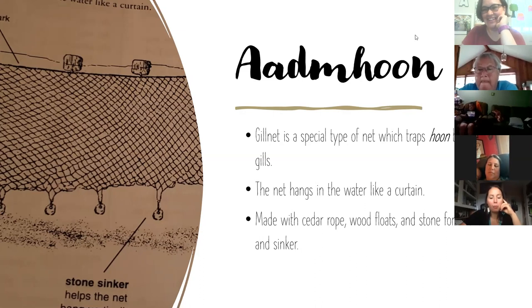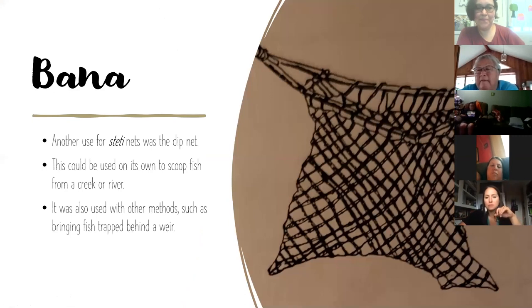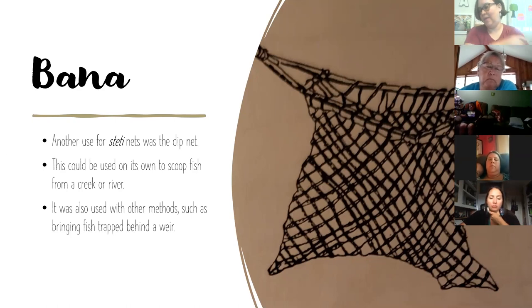Okay. The next one is Banna. Does anyone know what Banna is in Gumshoe Mammal? Is that a net? It's a type of net. Is it a dip net? It's a dip net, yep. Banna. Another use for these nets was the dip net. This could be used to scoop salmon from the creek or river. It was also used with other methods such as bringing in fish trapped behind the weir.